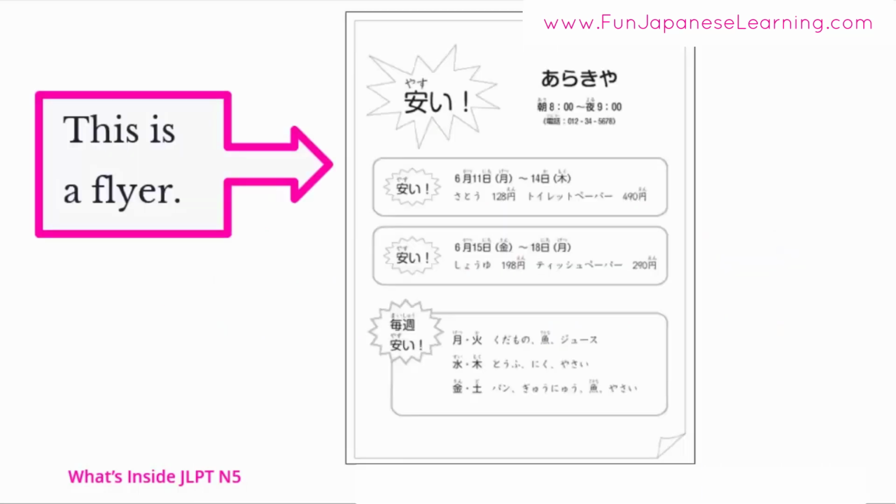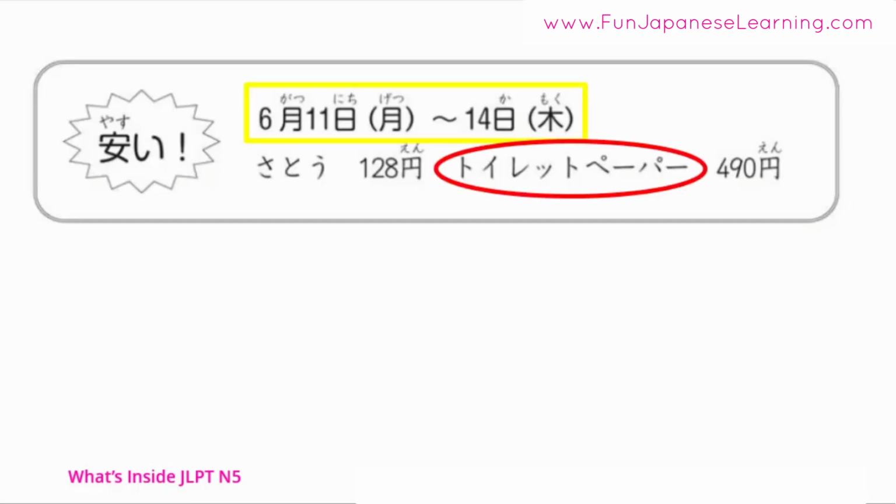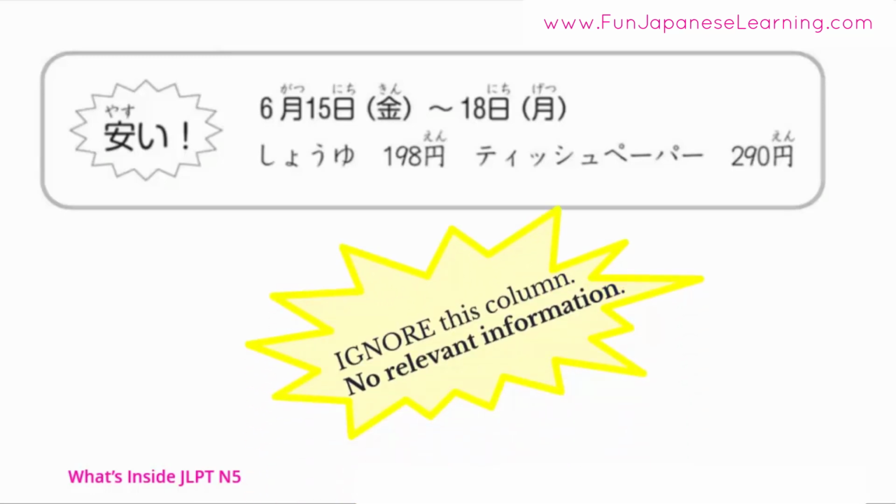This is a flyer. So let's look at each column. 安い cheap 6月11日月から14日木。砂糖128円。トイレットペーパー490円。So you can find toilet rolls here, and the date is from 11th of June to 14th of June. 安い cheap 6月15日金から18日月。醤油198円。ティッシュペーパー290円。Did you find something? No. Ignore this column. No relevant information.